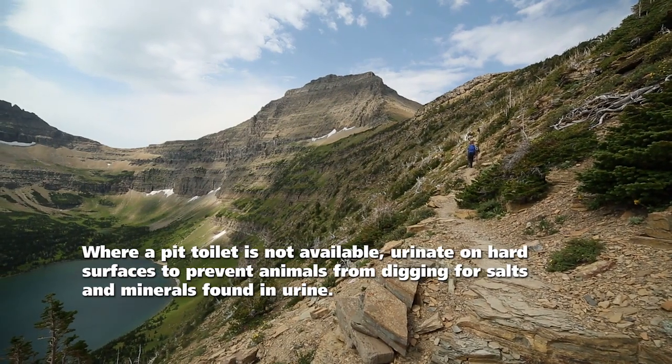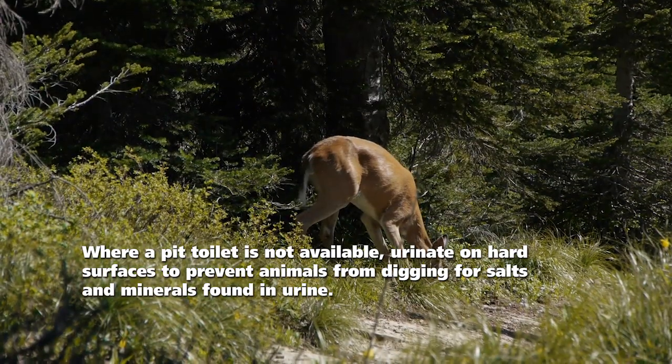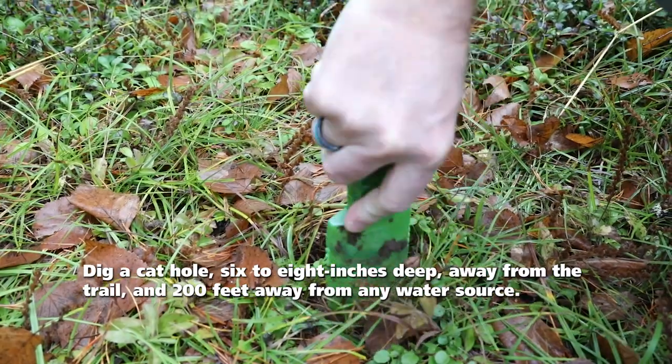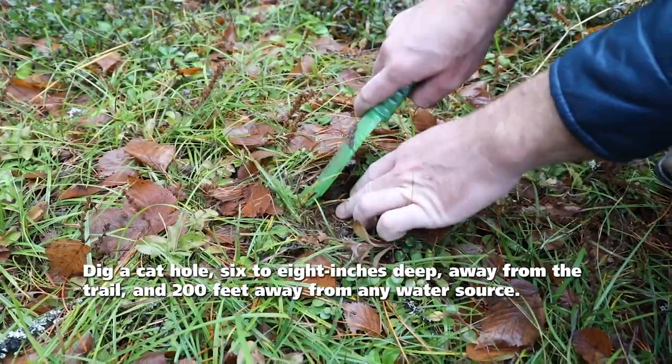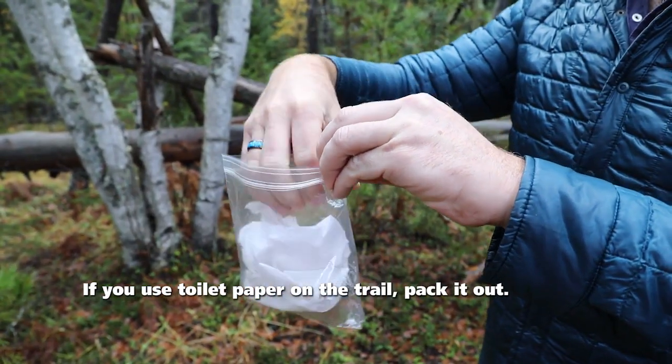Where a pit toilet is not available, urinate on hard surfaces to prevent animals from digging for salts and minerals found in urine. Dig a cat hole 6 to 8 inches deep away from the trail and 200 feet away from any water source. If you use toilet paper on the trail, pack it out.